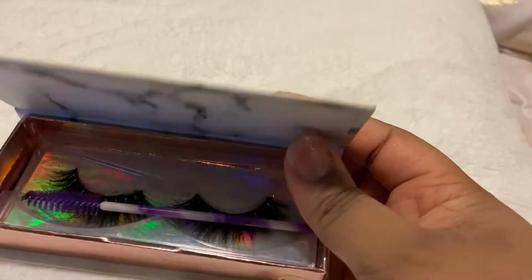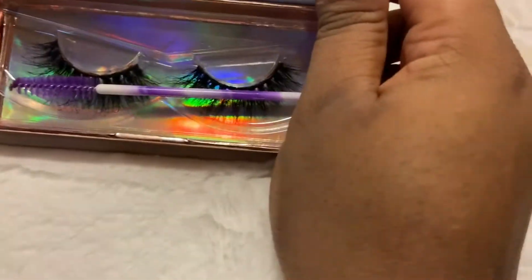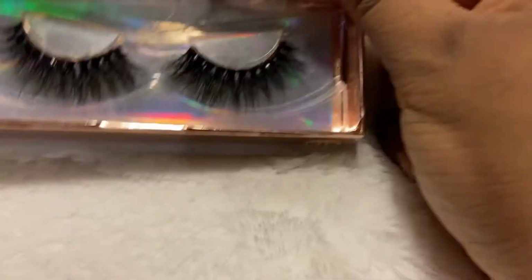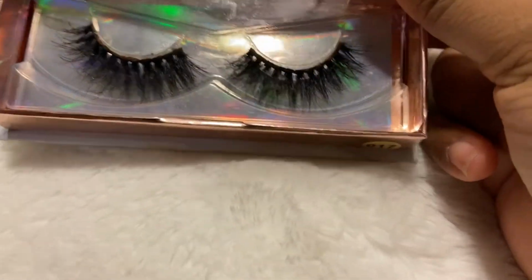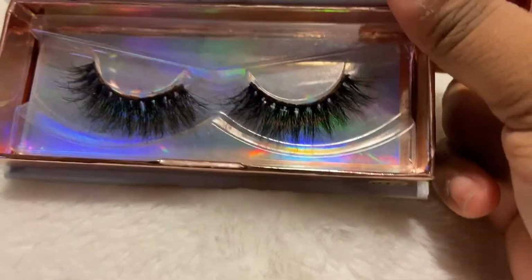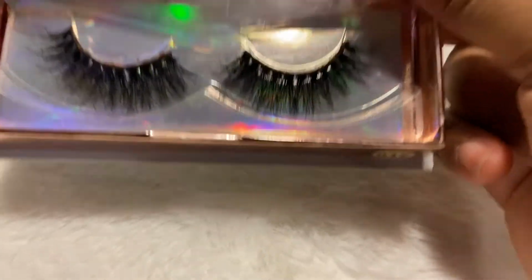Don't judge me either, okay? Because they probably look a little dirty and I gotta clean them again. But okay, let's get them. Look at them. Let me move the spoolie. Oh, I'm struggling. All right. So these are like a natural type looking lash, but not so natural. I don't know how to really explain it, but these are so cute.